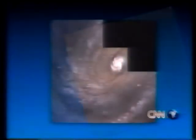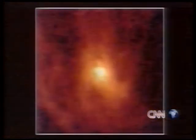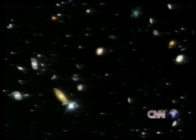Hubble became a star of the scientific community. It calculated the age of the universe, confirmed the existence of black holes, took the first pictures of the surface of Pluto, and even found that planets are much more common than we once thought. Thousands of scientists now stare at its pictures to learn the truths of the universe. Demand for pictures from Hubble is so great that only 1 in 10 requests can be filled.